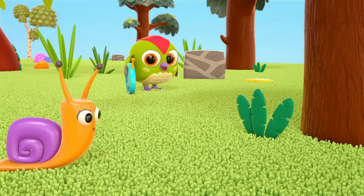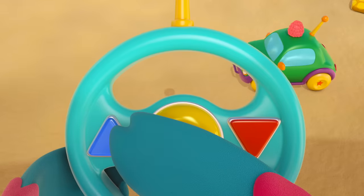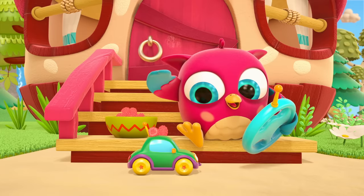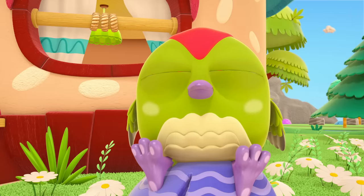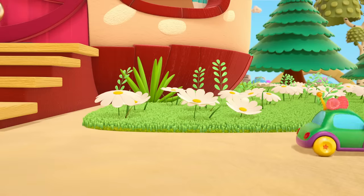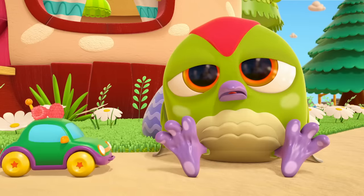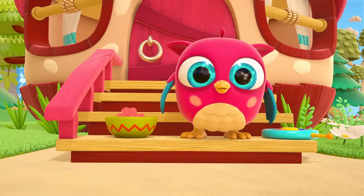Peck Peck thinks he can control the butterfly. And the snail, too? Isn't it working? Let's play with the car instead. Forward! Backward! The little owl has thought of a new game. He's putting a raspberry on the little car and delivering it to Peck Peck. Nom, nom, nom. And another raspberry. And another. And another? That's fast. Beep beep. It looks like someone has eaten too much. Peck Peck doesn't want any more raspberries. Think of another game, little owl.